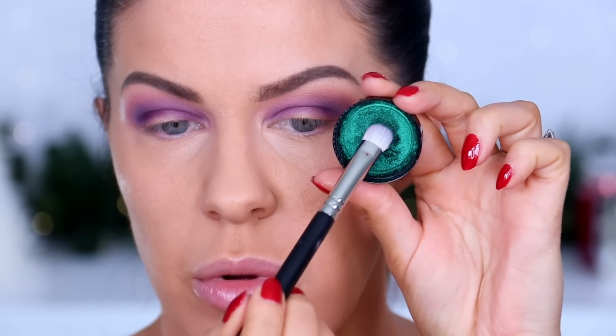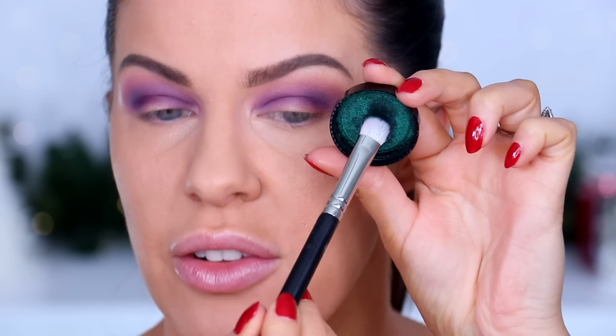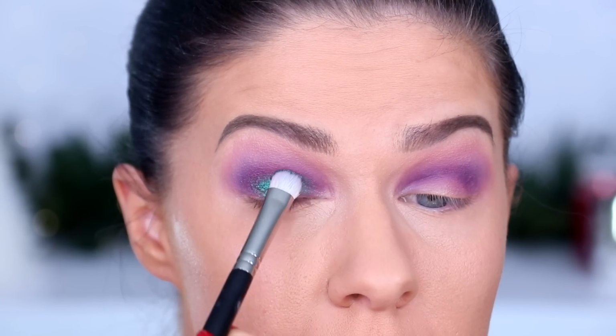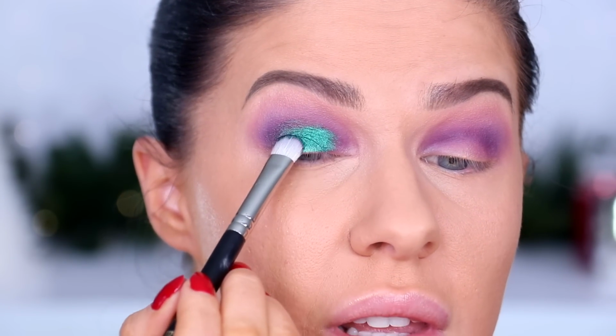And then picking it up on our flat shader, it's such a cool color. Every time I look at it, it looks purple, then it looks blue, then it looks green. They change colors constantly. And I'm gonna pack that onto the lid. Yes, obsessed with this color.